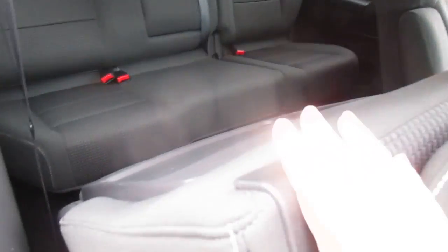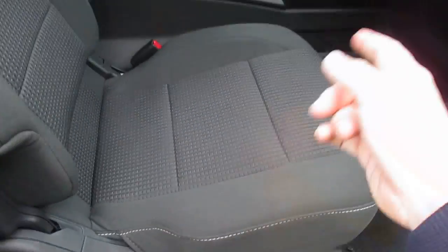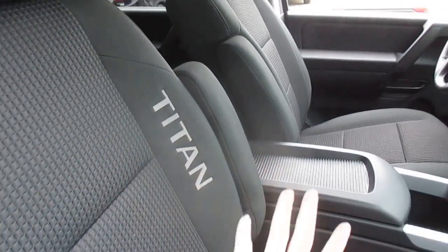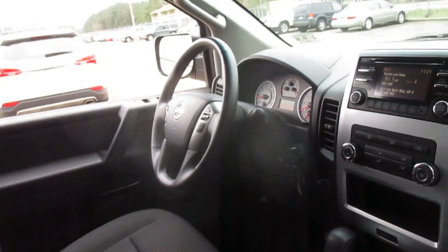There actually is a lot more room in here. You can get something a lot more long here in the front. Push this all the way back. As you can see, now all of a sudden, you've got a passenger seat again. This one's not power adjustable like the driver's side, but it also does have the Titan embroidery, which I think is awesome. Again, I wish it said Pro-4X, but that's not a huge issue. What is huge is sitting in this truck. I cannot begin to describe how much it feels like I'm sitting a mile away from the driver.